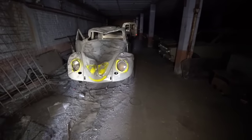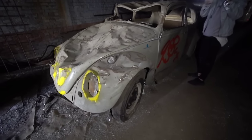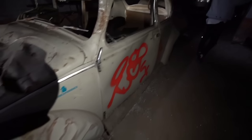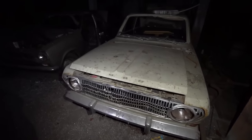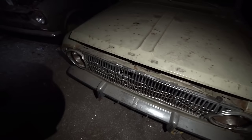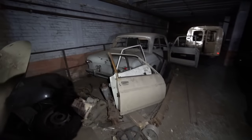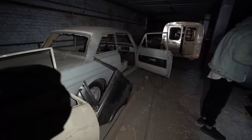Oh my god. That's a straight up vintage gem right there. Super old Beetle. This is a Beetle, right? Yeah, it's been smashed up though. You guys didn't know Dan's a car guy, so he knows this stuff. Oh, snap. That's cool. A lot of these cars are ranging from the 30s to the 60s.